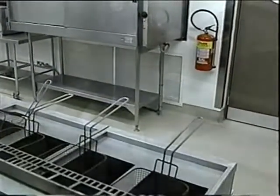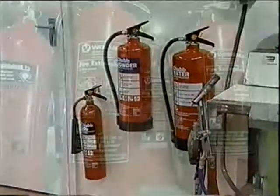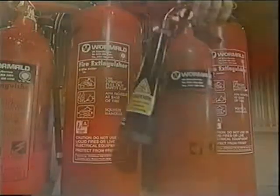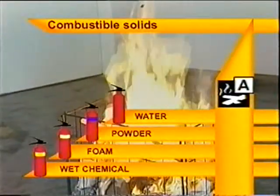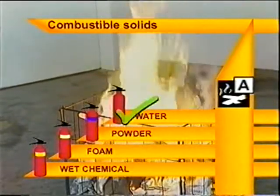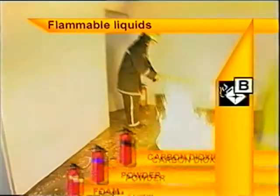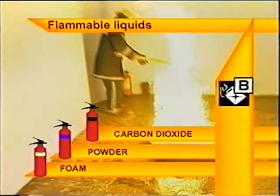Hopefully, the decision as to which type of extinguisher to use will have already been taken for you. But if your place of work has multiple fire risks, you may also need to decide whether or not the extinguisher to hand is the right one for the fire. For a fire involving combustible solids, most extinguishers are suitable. The best is water. For flammable liquids, such as oil, spirits or petrol, use foam, powder or carbon dioxide.